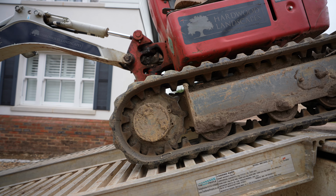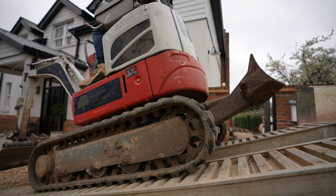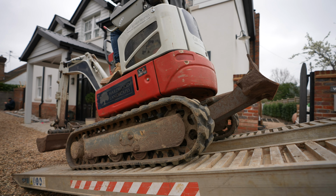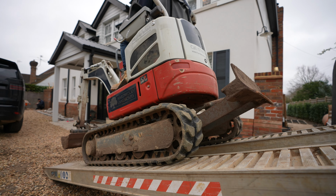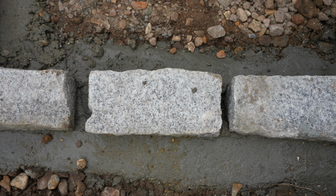Not a huge amount to talk about at the front, really. Once all the edging's in, we can get all of these beds filled up, ready for planting. And then what we're doing is grading off all of this existing stone. Then we're going to put some stabilisation grids in, and then spread the gravel again. So hopefully that's going to stop the issues the clients were having with the gravel migrating. The grids are really going to stop that.